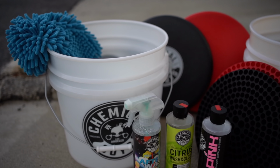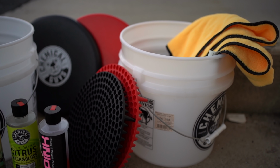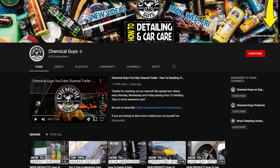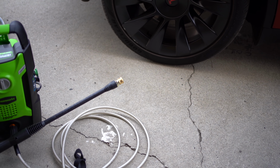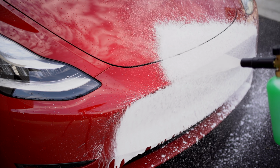Also from Chemical Guys is their 2-bucket wash setup, which I use regularly. There are many companies that make a good version of this, but I've liked everything I've gotten from Chemical Guys so far. I also like them a lot because they have a lot of free YouTube videos demonstrating how to properly use their products. Lastly, for cleaning, I use the Greenworks pressure washer, which is one of the cheapest ones you can find, but it has served me well so far, and I like to use that in tandem with this foam cannon that does a really great job for the price.